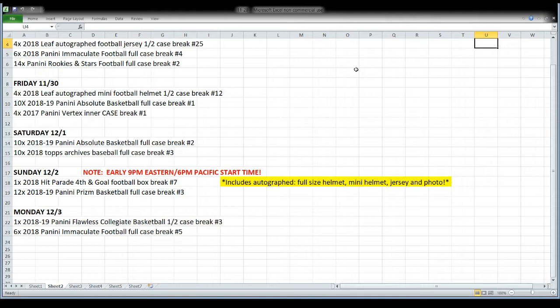Sunday, we are going to start much earlier than normal, full hour early, 9 o'clock Eastern, 6 o'clock Pacific. We'll open a Hit Parade 4th and Goal football box, 4 autographed items in there, full-size helmet, mini helmet, jersey, and picture. And then we're going to open a 12-box case of Prism basketball. Ooh, yeah. Monday, we will open a half case of 2018-19 Flawless Collegiate basketball. I haven't opened that since right when it released. So we'll get into that one again, and also open a 5th case of Immaculate football.